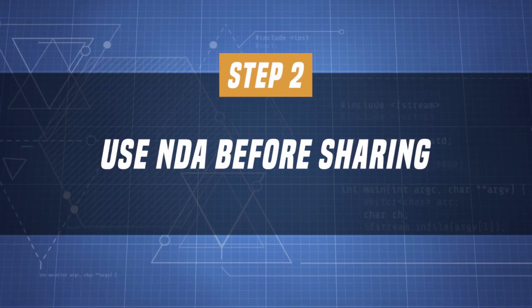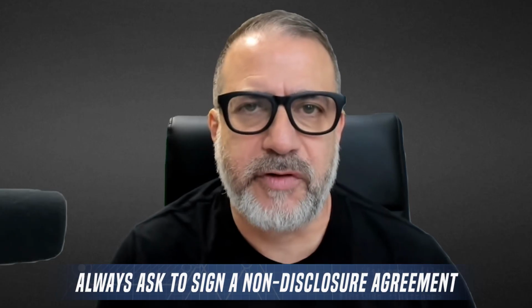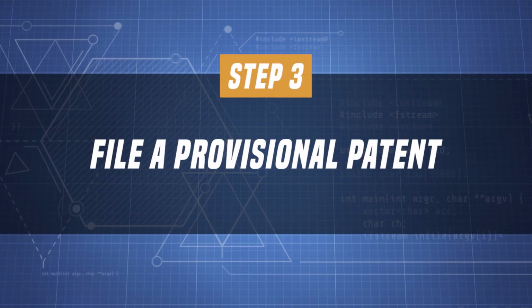Step 2. Use NDAs before sharing. When you discuss your invention with potential investors, partners, or manufacturers, always ask them to sign a non-disclosure agreement. It sets the right framework for the relationship. Step 3. File a provisional patent application. A well-written provisional locks in your priority date and gives you 12 months of protection while you refine and seek additional funding for your project.